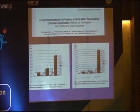So what does that mean? It means that if you use too small a tidal volume, you create lung injury because the lungs don't fully open. All right? But if you use too large a tidal volume, you over-distend the lungs. But in this particular study, the inflammation in the lung was much lower in the group that was provided with a larger tidal volume, 5 mLs per kilo.